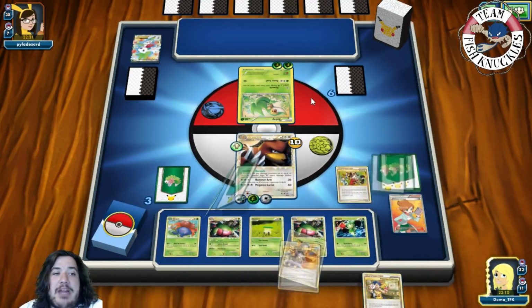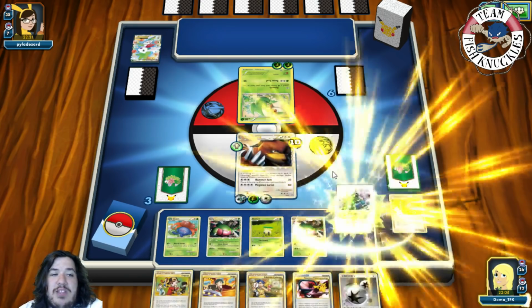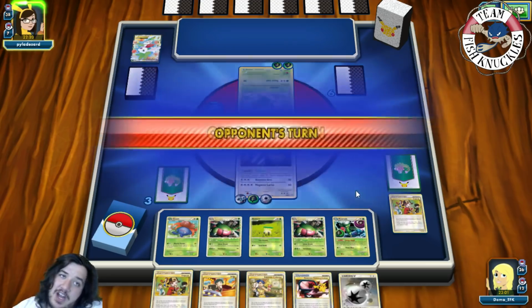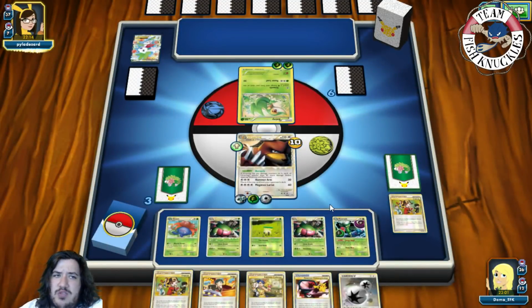I know we won the game, but I just want to get... Come on, Vileplume. Come on, Vileplume, Roserade. And, oh, man, Roserade. Do we just wait? I really want to show off Energy Signal. So I'm just going to wait right now. We could have won the game, but I haven't shown off Energy Signal. So I want to find a Rainbow Energy just to use that attack. I know it's weird to say that, but I really just want to use Energy Signal so I can show you that it does work with Rainbow Energies.